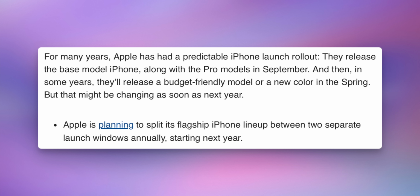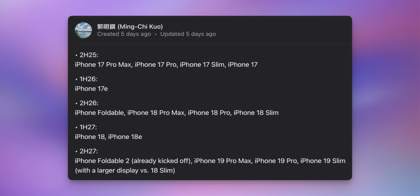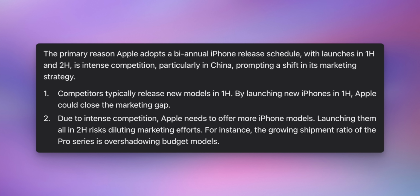This is because we're now hearing that Apple is planning to split its flagship iPhone lineup between two separate launch windows annually. Ming-Chi Kuo says that the iPhone 18 Pro models and a brand new foldable iPhone will launch in the second half of next year, 2026, followed by the standard iPhone 18 and an updated iPhone 18e in the first half of 2027. He says this shift is driven by rising competition, especially in China, because most rivals launch their flagship phones in the first half of the year. So Apple is closing that marketing gap.